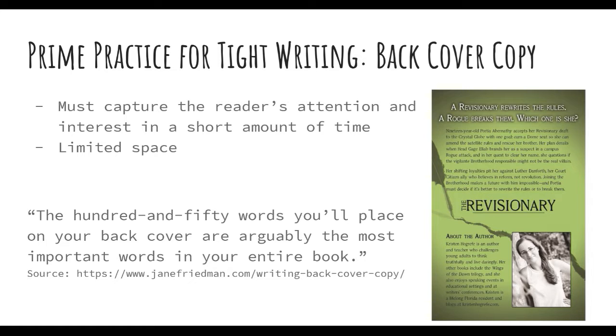So as I was telling you about before, the prime practice for tight writing is our back cover copy because, again, it has to capture the reader's attention and interest in a short amount of time. And you have that limited space. Max word count should really be 150. Less is better probably, just because it's gonna give you a chance to use a variety of font sizes, like you see maybe on my back cover copy here.